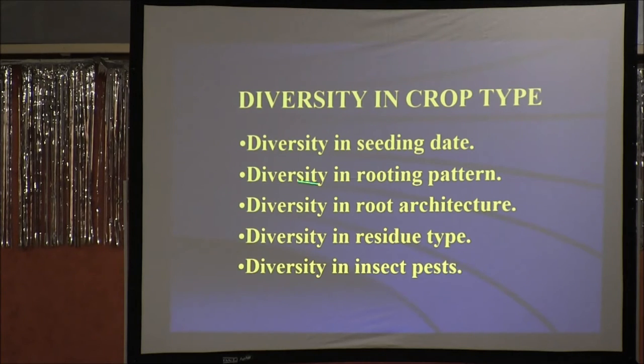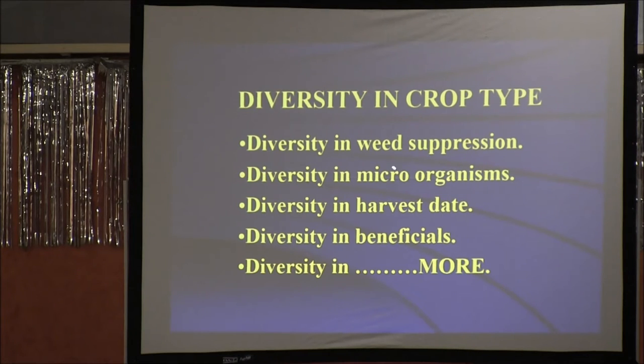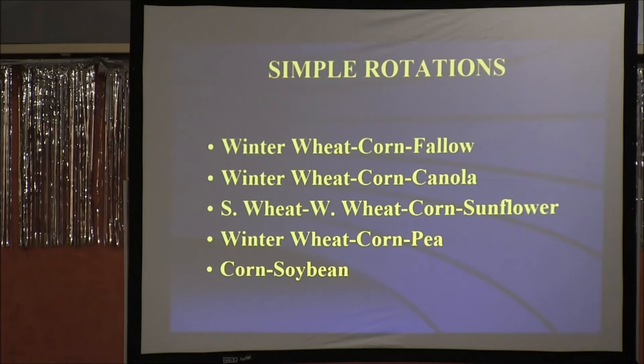So we want diversity in seed date, rooting pattern, root architecture, residue, insects, microorganisms, harvest date, beneficials. So simple rotations: wheat, corn, fallow, wheat, corn, canola. This is what you think of as a rotation, corn, soybeans. And what it is, it's simple. The wheat always goes to corn, always goes to fallow. It's easy if you have a hired man. Right, you go, well, all the wheat stuff was going to go to corn, so that's where you go put your spray on, right? Or the guys from the co-op. You don't have to worry about them getting in the wrong field.